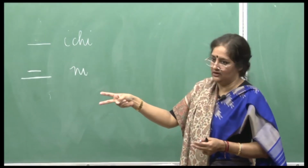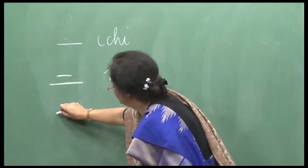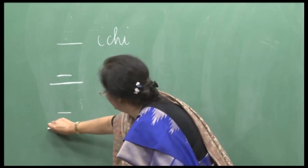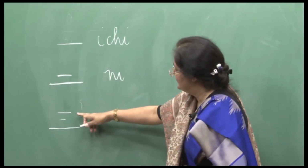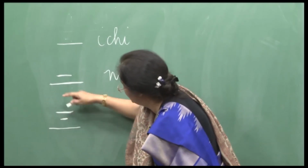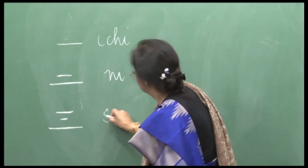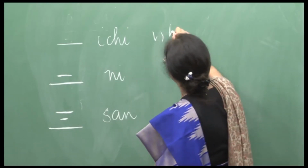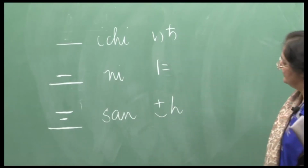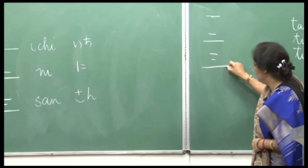This is how they show it in Chinese. Then we have 3, which is san, you all know, ichi, ni and san. So, you will see it is very clear. The first one is long, the second one is a little shorter than the first one, and the third one is the longest of them all. This is san. So, ichi, ni and san. Please, I will draw it once again for you, ichi, ni and san.